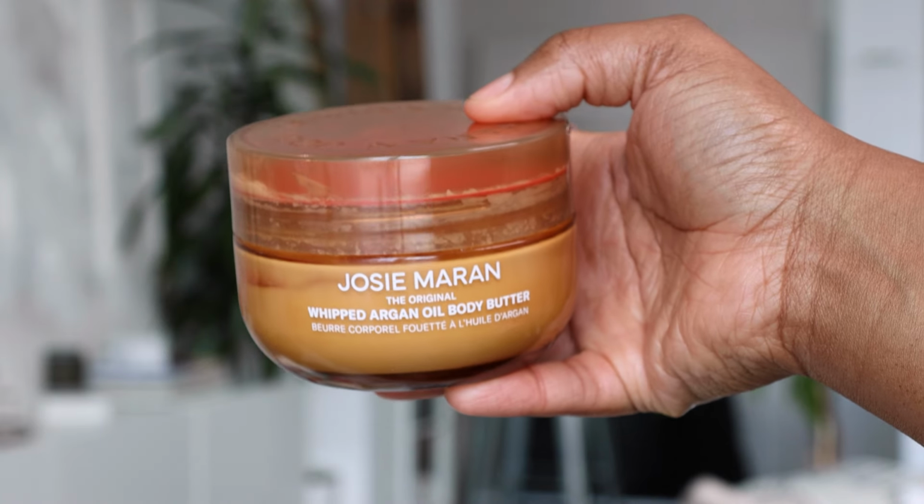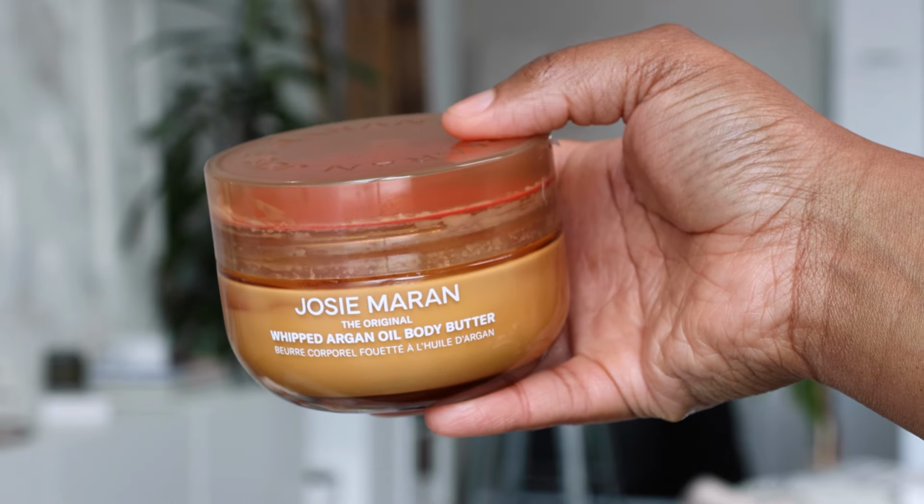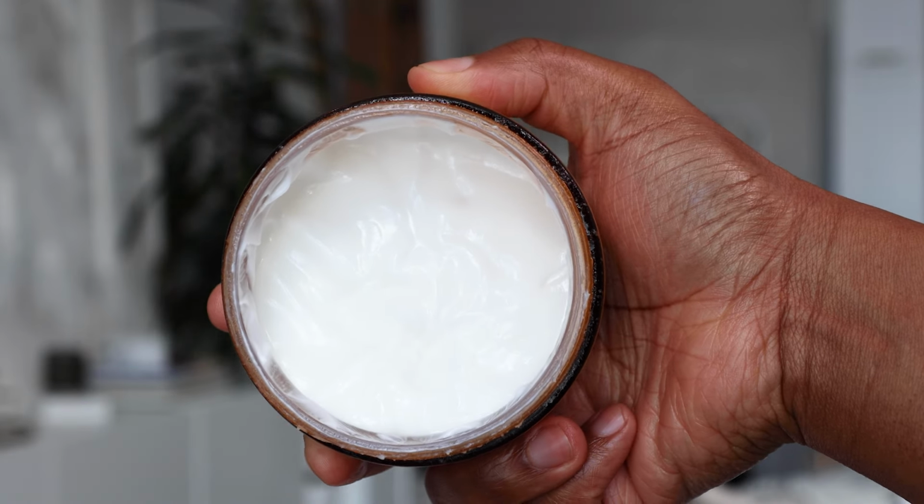Either way, incorporating a body oil is a game changer. It just looks so good. If you want to look good, feel like, ooh, a body oil. I'm telling you right now. Good body butter as well. I use this one from Josie Maran. This is a good one. It's moisturizing, but it also leaves a nice sheen, but it doesn't look too greasy, which I appreciate.